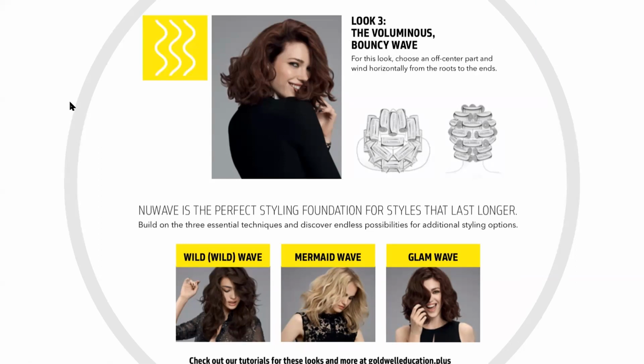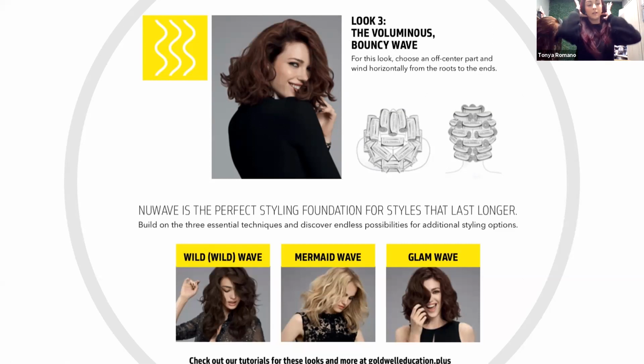Hello, can you hear me? Hi. So my question is, instead of them all going one way, can you have one row go one way and the other row go the other way? Of course. These are just techniques that we're showing you, but you definitely can be creative with how you want your waves to look.